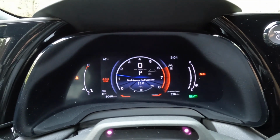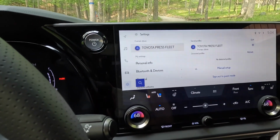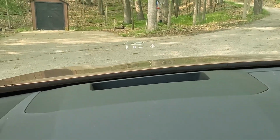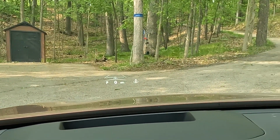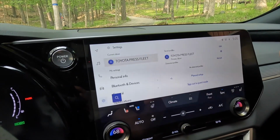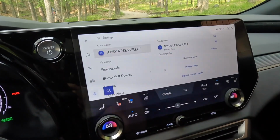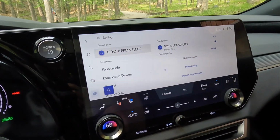And there is your instrument cluster all lit up. And there is your 14-inch center console touchscreen all lit up. And I'm not sure if it'll show up or not, but there is the head-up display as well. Among the many, many features of this system is wireless Apple CarPlay and Android Auto. And you also get a robust voice assistance system.